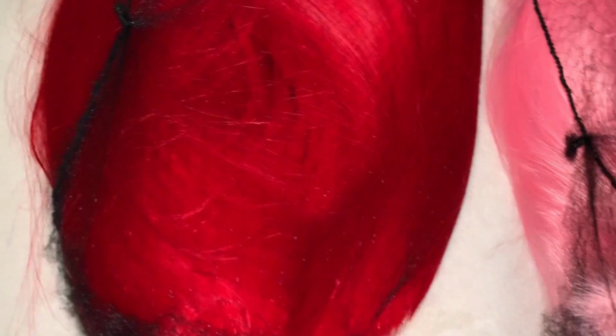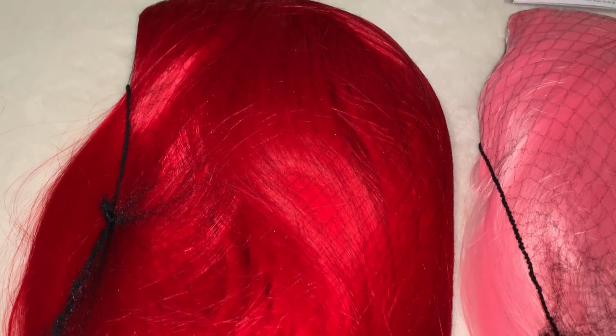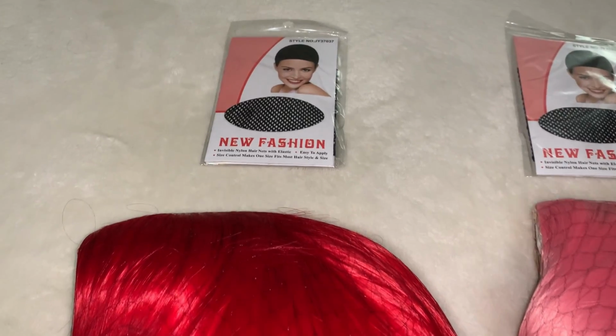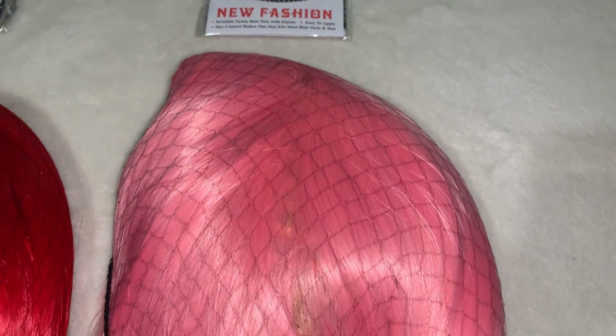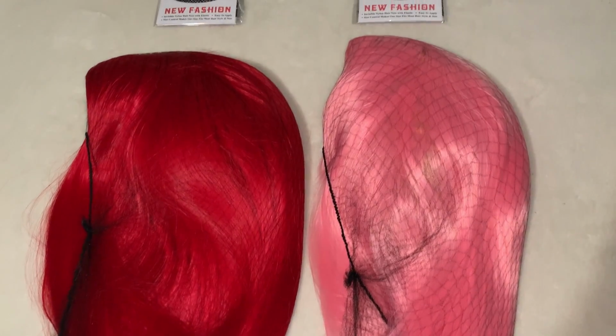And just look at that red color. It's really bright. It's kind of like an Ariel hair color, although it's a short top. And then this pink wig is kind of like the perfect pink color. It's not that orange and it's not that bright, so I love this color too.